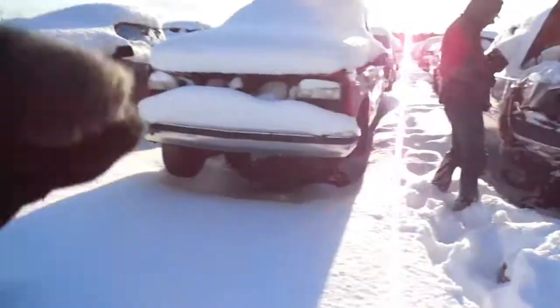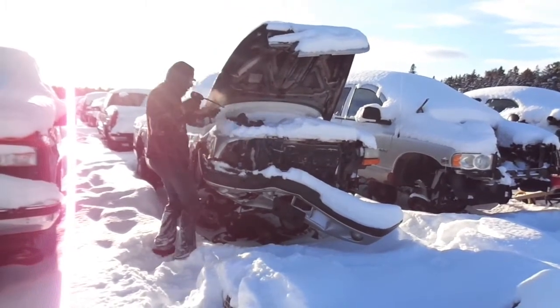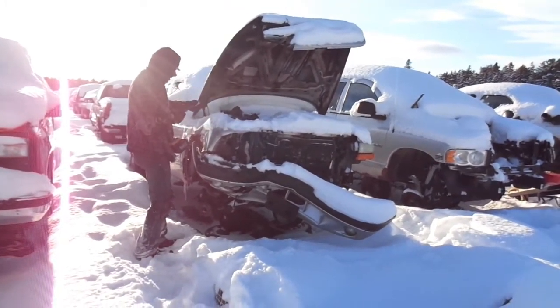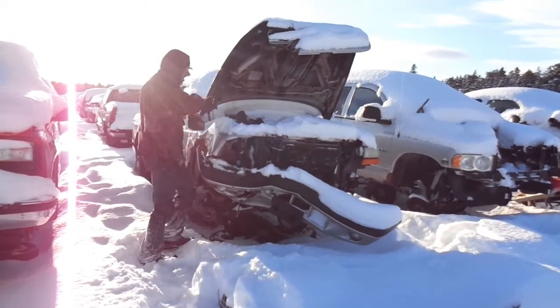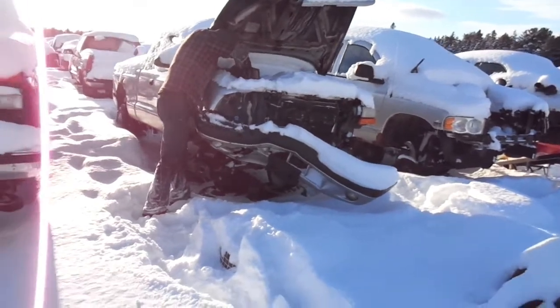Freezing. Well, that DeWalt is coming in handy. Oh, as soon as the wind stops, the sun warms your face up. It's nice. That's great. Yeah.